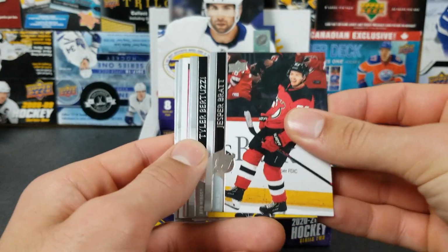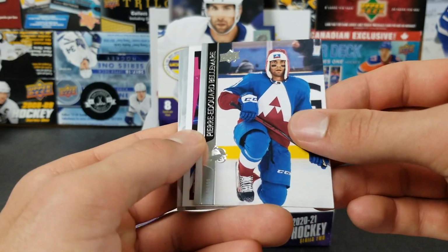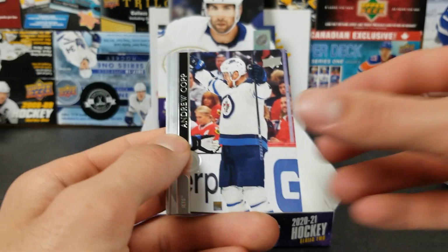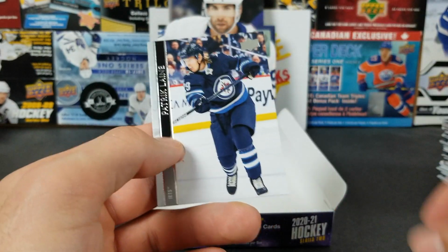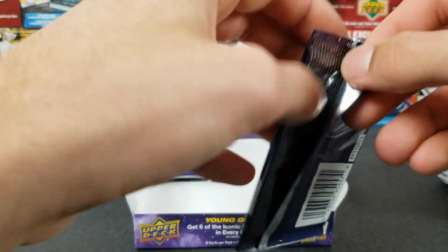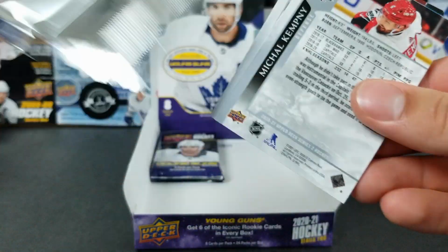Two, maybe. Jesper Bratt, Bertuzzi, Pierre-Edouard Bellemare, Shane Bowers, Portraits Rookies. We still need our Blue Dazzlers, though. True. Then we have Kopp, Wilson, Elias Pettersson, base card, Patrick Laine. And usually the canvas comes with. Yeah. The canvas and the Dazzlers come in the same pack usually. That's what I've been seeing at least.